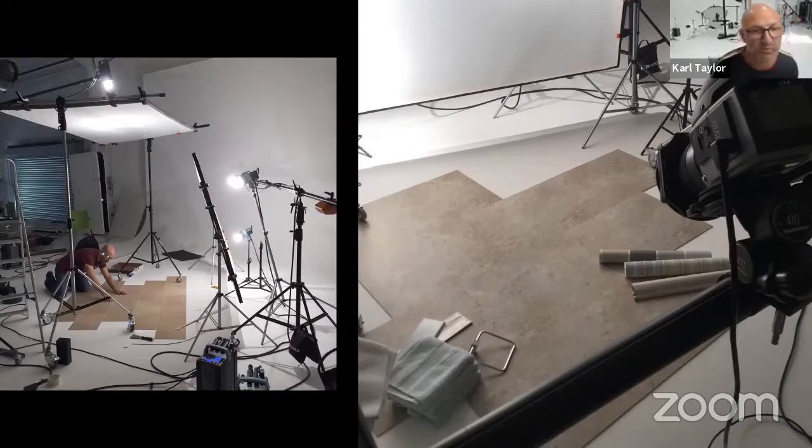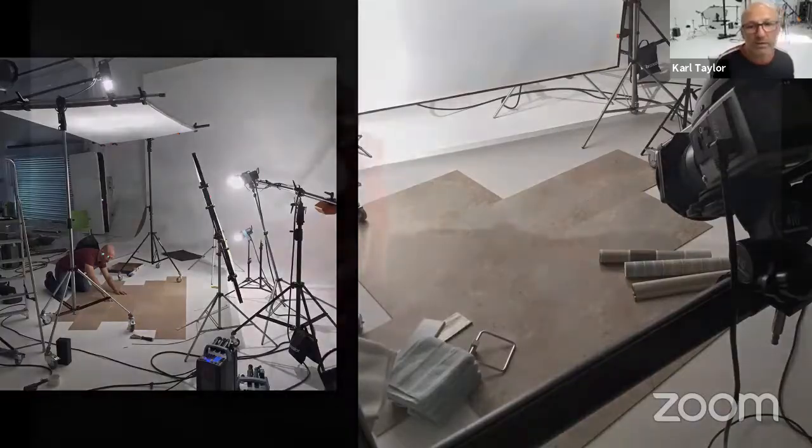So that's a typical setup in the studio, being worked with scrims, and even the scrims that you see there, the material on those scrims is a diffusion paper made by Lee, called Lee 216 Diffusion, which is a really nice quality for softening the light and creating beautiful gradients of light.